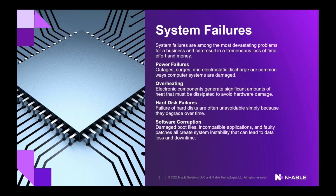You could have a hardware failure. Even in a fully mirrored RAID configuration, something could go down and basically block your access to the data, forcing a recovery. So system failures here encompass those hardware failures, those software corruptions, things of that nature.